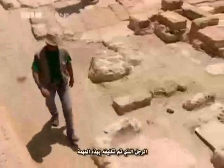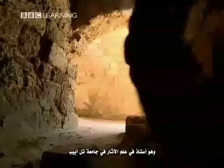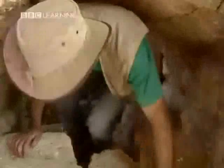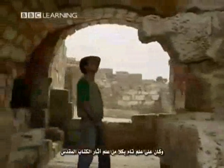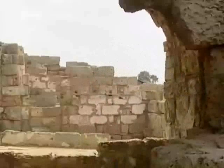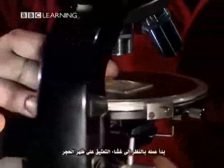The man charged with this task was one of Israel's top archaeological investigators. Yuval Goren is a professor of archaeology at Tel Aviv University and a geologist. He has a detailed knowledge of both biblical archaeology and the rocks of the Jerusalem area. He began by looking at the patina on the back of the stone.